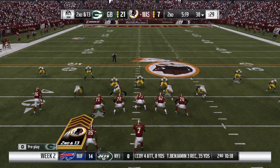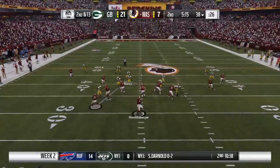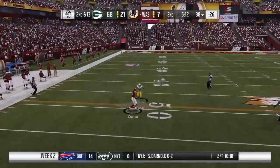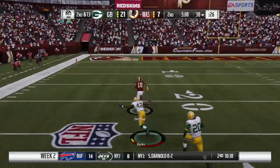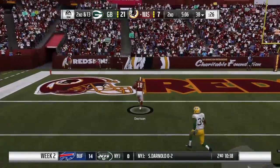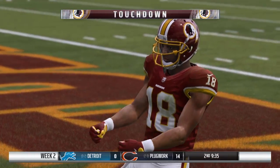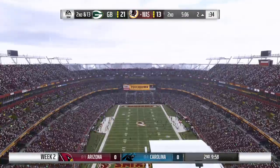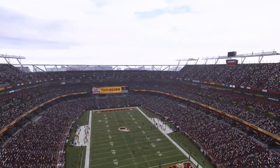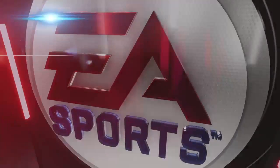Set! Black 80! From the shotgun, it's Roethlisberger. Josh Doctson's got it, complete. Josh Doctson, and he is into the end zone for a Washington touchdown. Josh Doctson, his first touchdown here of the new campaign. And the Redskins are able to make this a close game again.